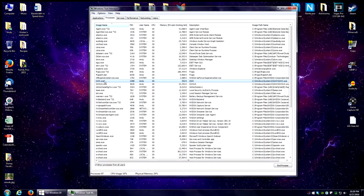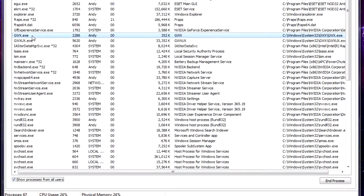Okay, so what you need to find is the process that says GWX.exe. It's listed in alphabetical order. You may see two of them there. If you still have the window opened up down here at the bottom, you will see the one with the UX in it. But the one you need is the GWX.exe.